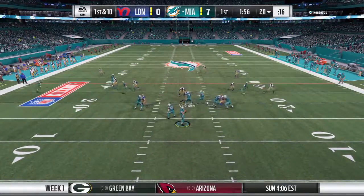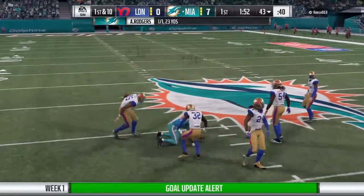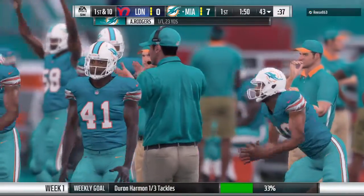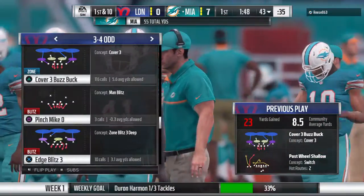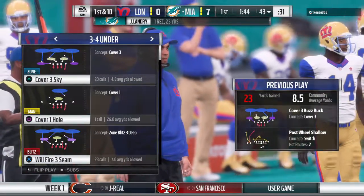Rodgers now on 1st down. Over the middle and into the hands of his receiver Landry. They'll get 23 yards there. And that's good for a Miami 1st down. And defensively, they were in zone coverage there.